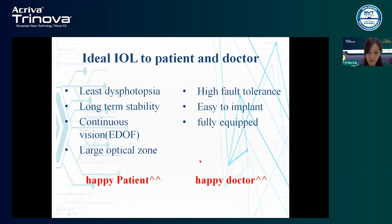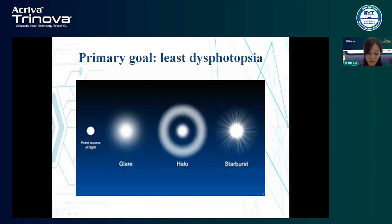Everyone wants one perfect visual performance with premium IOL after cataract surgery, including least dysphotopsia, long-term stability, continuous vision, large optic zone, and high fault tolerance. For me, an ideal IOL should be easy to implant and fully equipped, such as with an adapter of IOL. I think if the patient is happy, then the doctor is happy as well. And I think that dysphotopsia definitely has a huge effect on patients and is an important issue for me after their IOL implantation. So the most important and primary goal is to choose the IOL that minimizes dysphotopsia for my patients.